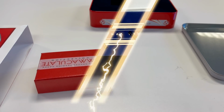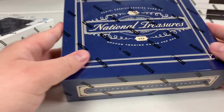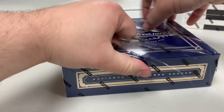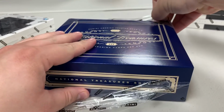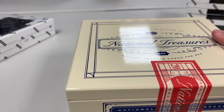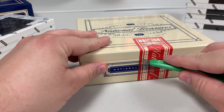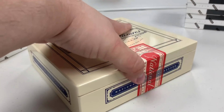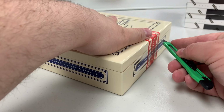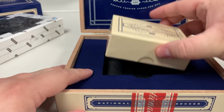We're about to open up National Treasures. We are opening up a National Treasures soccer box. Now, what year is this? Do you know off the top of your head? I think it's 2018. Boom, on the cover, National Treasures. Obviously, we're going for Messi, Ronaldo. Gotta be careful. Now, these National Treasures come with one pack. They're really cool.